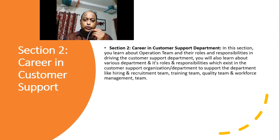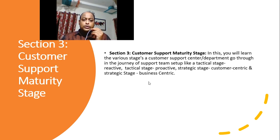Let's move to section 2. In section 2, we're going to talk about various career options available in the customer support department, the roles and responsibilities of all those departments, and how you're going to coordinate with those departments. All those things will be taught in career in customer support department. Particularly, this will help you to know how you can grow in other departments also, while working in the customer support department.